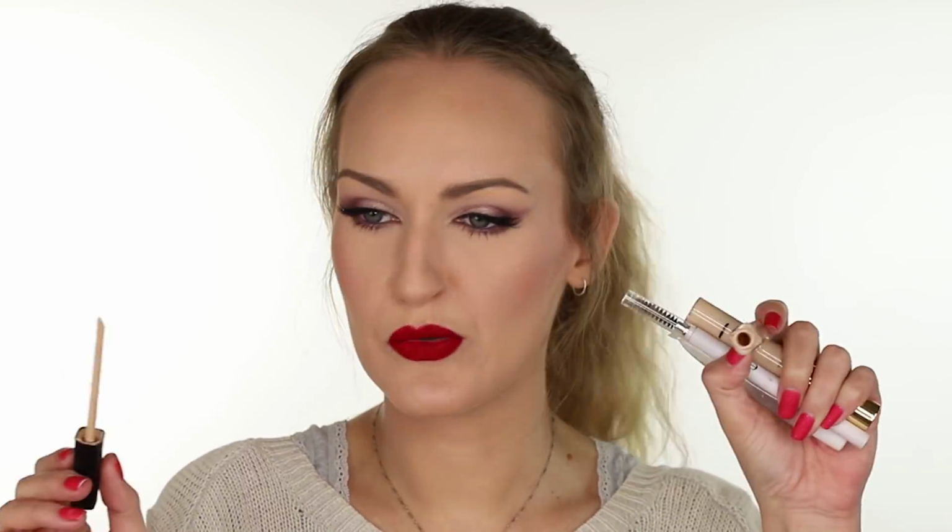Maybelline Fit Me Concealer in the shade 20 Sand. I love this concealer, it's fantastic. I've gone through quite a few tubes of this. I pulled the stopper out because I love it that much. And yeah, that is the end. I do have one of these in my concealer drawer, so it's one that I always have in my stash because I love it.